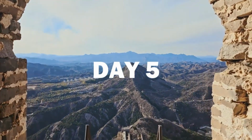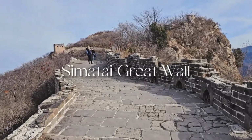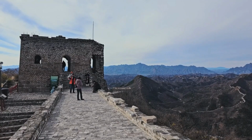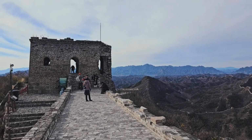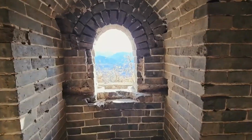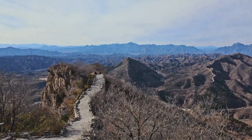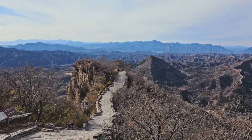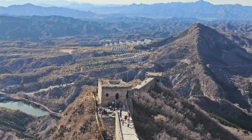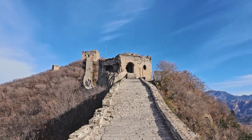Day 5. Today we'll see the Great Wall of China. There are 5 tourist sections of the Great Wall. I suggest Simitai, 120 kilometers from Beijing, about a 2-hour drive. Of all the sections, this is the least crowded and least restored one. You can see the walls in their original state without people. Keep this in mind if it interests you.